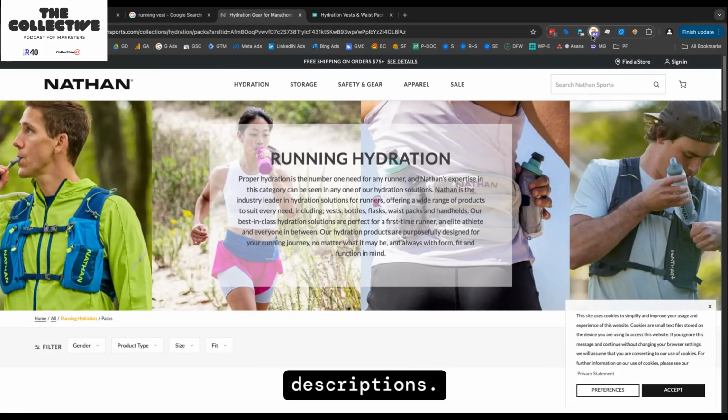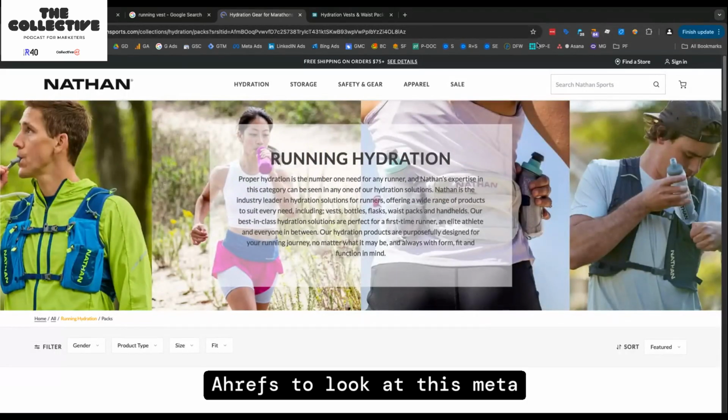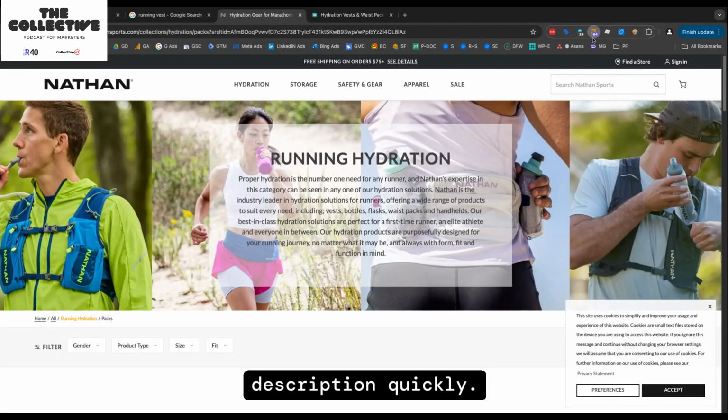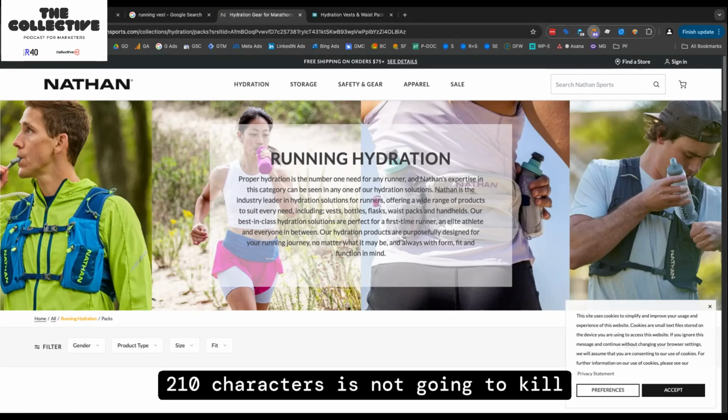Let's take a look at their meta descriptions. We're going to use this tool from Ahrefs to look at this meta description quickly. So their meta description is a little long. 210 characters. It's not going to kill you at all. You're just not going to see this show up in the search result fully.